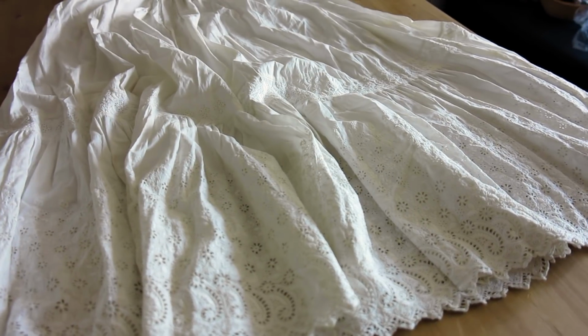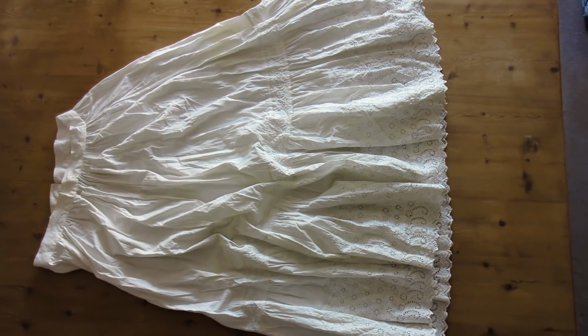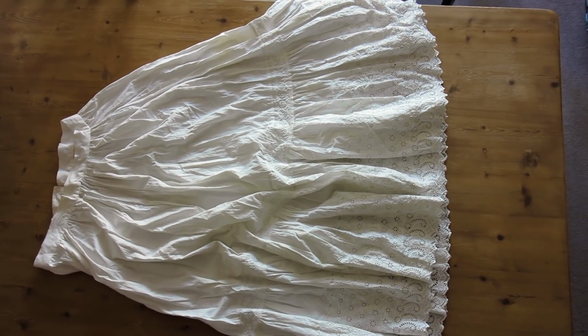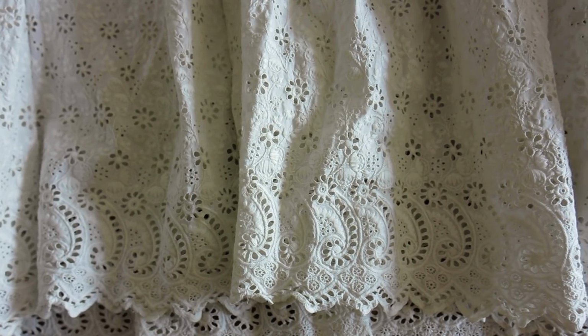Petticoat is a slim, not very full, white petticoat made of cotton with a large flounce of eyelet lace at the bottom. There is also another eyelet lace trim at the top of the flounce. It is well made and nearly immaculate, particularly at the hem. It seems to be mostly machine stitched.